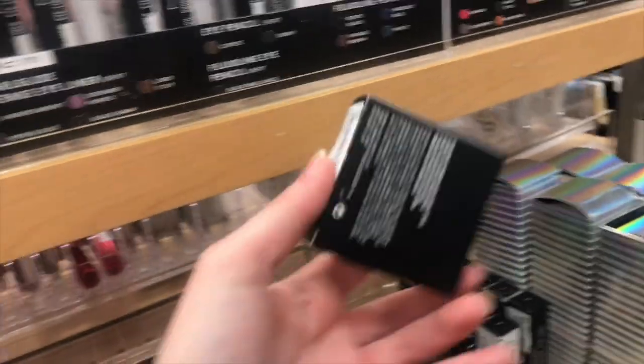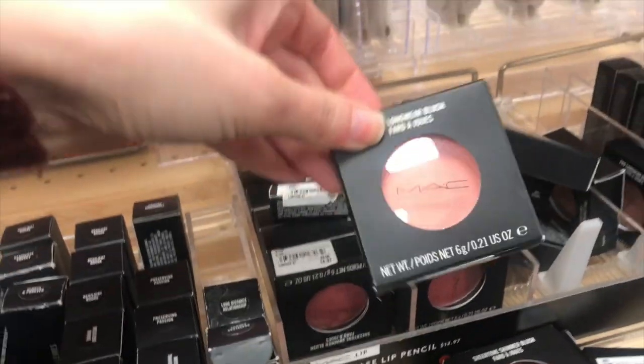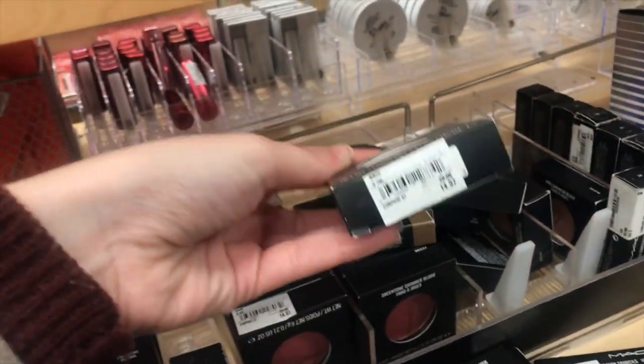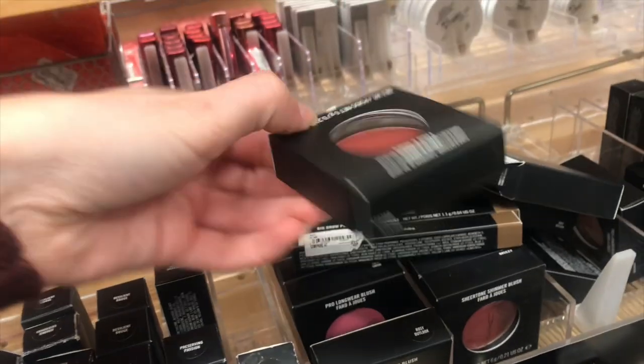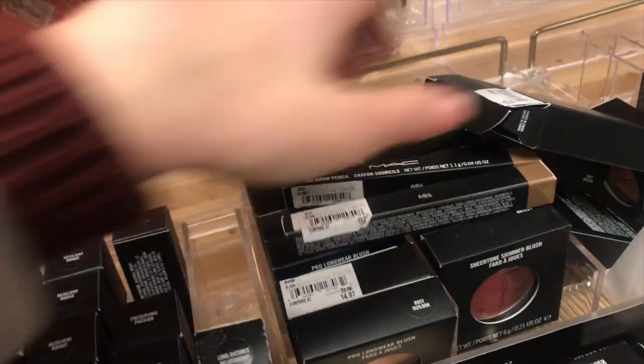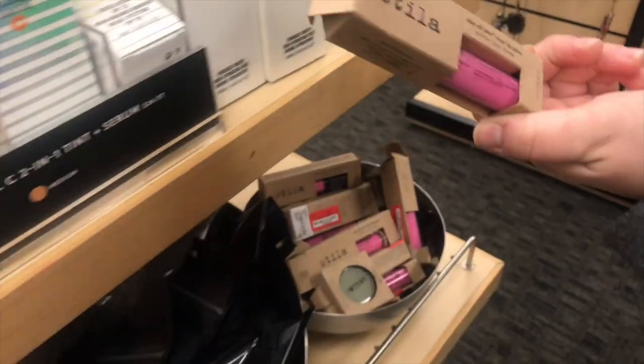What do we have over here? Ooh, look at this. Sheer Tone Shimmer Blush. This is $15. They have this one, Pro Longwear Blush, in Rosy Outlook. This is also $15. They have Breezy Studio Care Blend Powder. How much is this? $15. $4.80 if you want a pink lipstick. Oh, that's a good one from Stila.